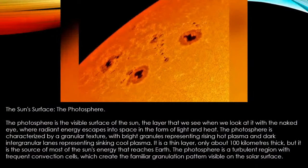The sun's surface. The photosphere is the visible surface of the sun, the layer that we see when we look at it with the naked eye, where radiant energy escapes into space in the form of light and heat. The photosphere is characterized by a granular texture, with bright granules representing rising hot plasma and dark intergranular lanes representing sinking cool plasma. It is a thin layer, only about 100 kilometers thick, but it is the source of most of the sun's energy that reaches Earth.